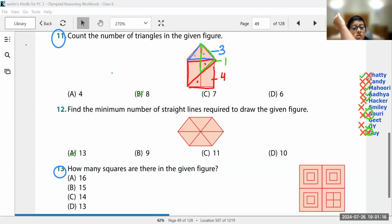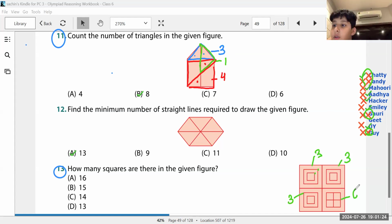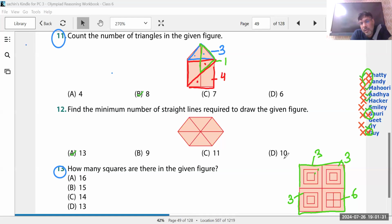So understood? Now, that one. Gauri and Candy, this one has how many? 1, 2, 3. This one has 3. So it should have been 16. This one you wrote 6. It should have been 16. And 1, the big one. So this is how it is. Sir, I calculated 3, wrong. Sir, I did 4, did not do the 5, whole, and 6.